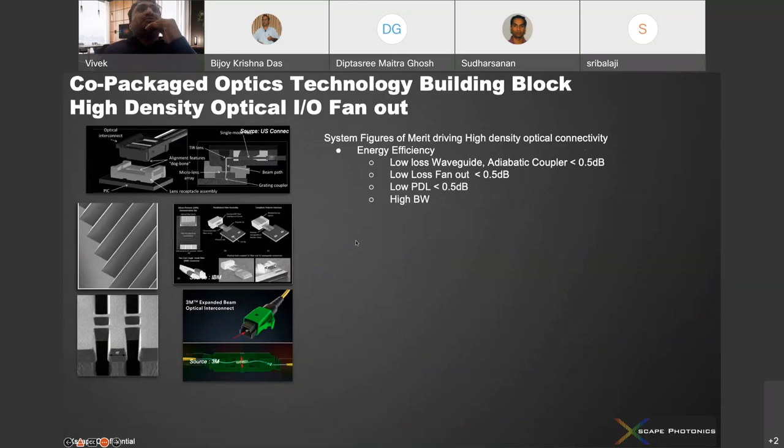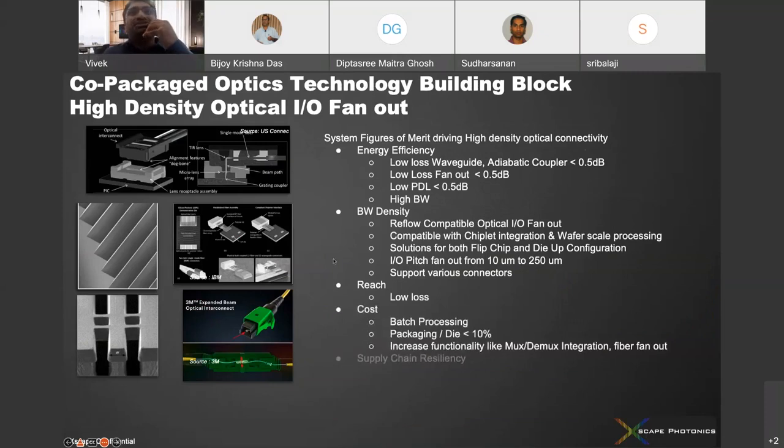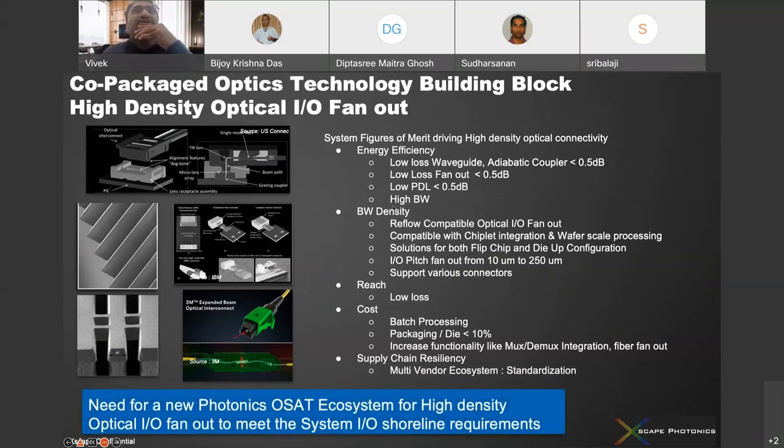So what I would force this community to think about is a high density optical fan-out solution, and think about figures of merit along the lines of energy efficiency, bandwidth density, reach, and cost. Here I'm listing a relevant set of parameters when we think about a solution space for such an ecosystem. Given the interest of time, I don't want to get into the details, but I would be happy to have another offline discussion with people that are interested in this.